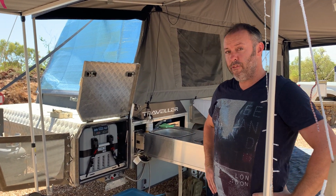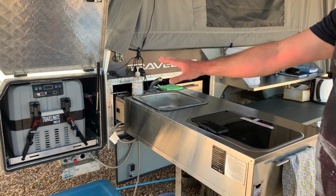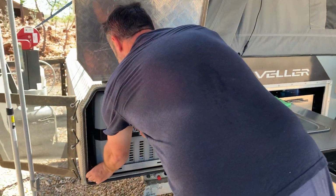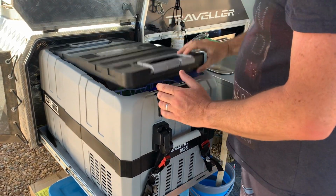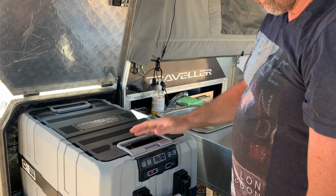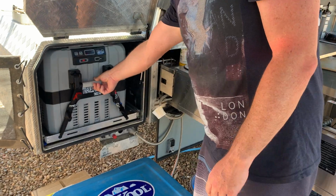So over to the camper, we've got the Evercool Travelmate 60-litre fridge, which fits perfectly into the Traveller fridge box. Just jump here, easy to get out, and because it opens from the end, you've got full access in there, as opposed to some of the fridges which open from either side. So that's pretty good in there, plenty of room, keeps cool, it's efficient. While we're out here in the shade, I kind of leave it out just to give it a little bit more ability for air to get around it.